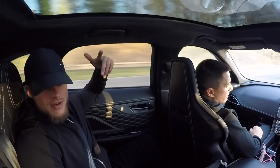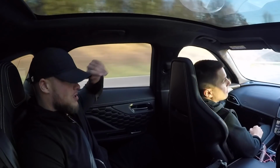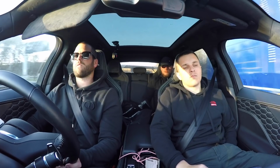This has got buckets in the back as well. They're individual buckets in the back. So have you got 4 seats in the back? There's 5 seats, but the two outside seats are bucket type seats, and I'm really, really comfortable. I'm a moaner about comfort as well, but I'm actually really comfortable. I'm very bony as well, and I've got a bad back. If the seats were hell, I'd know about it.